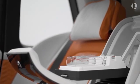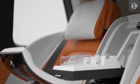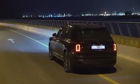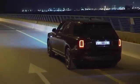Available in 2 trim levels, the Cullinan has a base price of almost $350,000 that can be stretched endlessly by opting for a wide variety of custom modifications offered by Rolls-Royce.